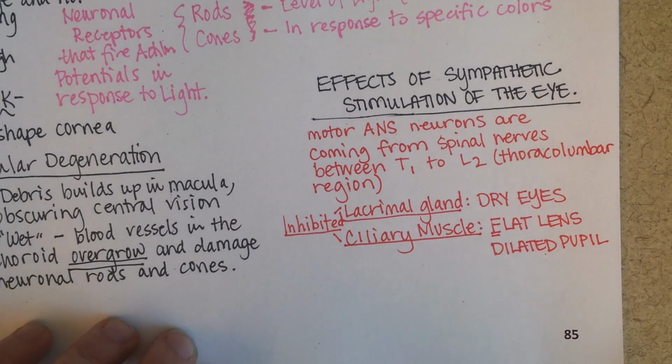It just looks pure black because their iris is completely, or their pupil is completely dilated, and so the darkness that you see is the choroid. You're looking really at the color of the choroid coming through the retina.